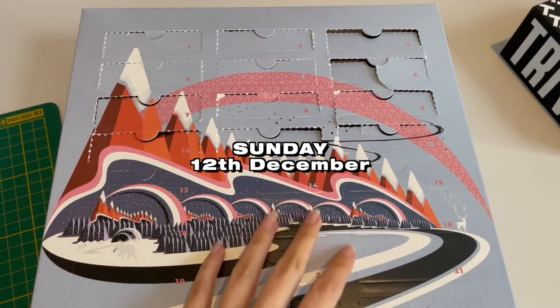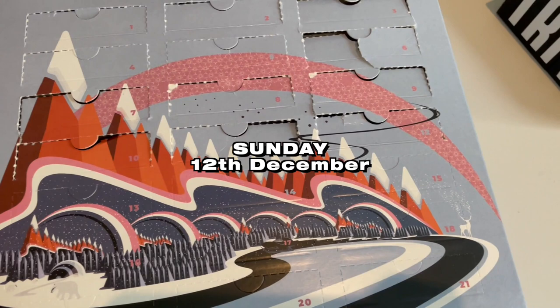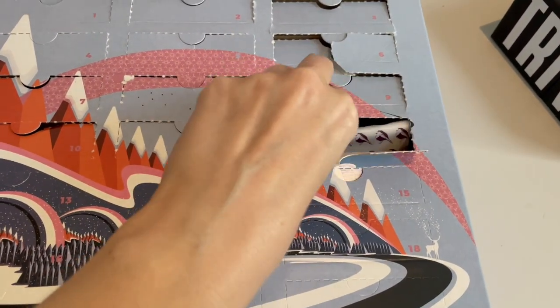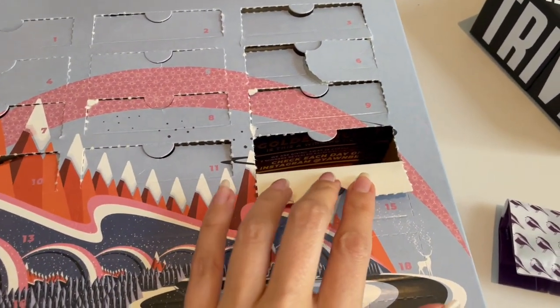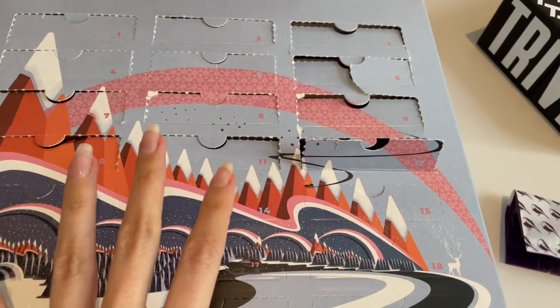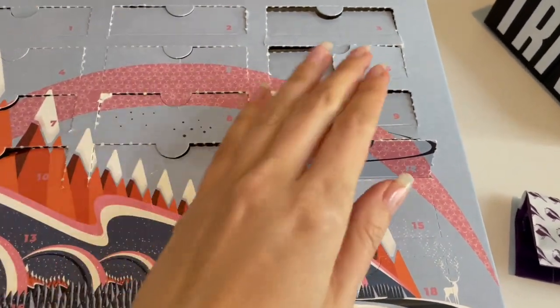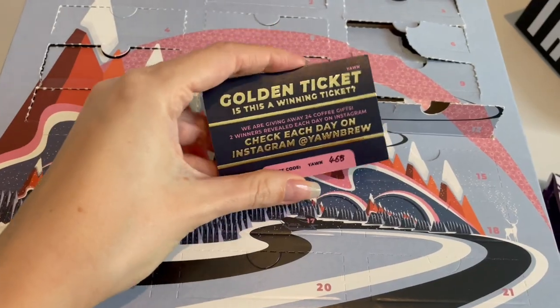You guys, before I end this vlog, I have to show you something really special in my Yawn tea advent calendar. I was opening my day 12 just like this. I took out the little bag of tea, and because I had it flat on my table and I opened it like this, I saw words on the inside. Can you see those shiny words? And I thought, is this some kind of Easter egg that when you're finished, you can turn the box inside out and there's like a design or something, I don't know. So then I reached in and I saw a golden ticket.